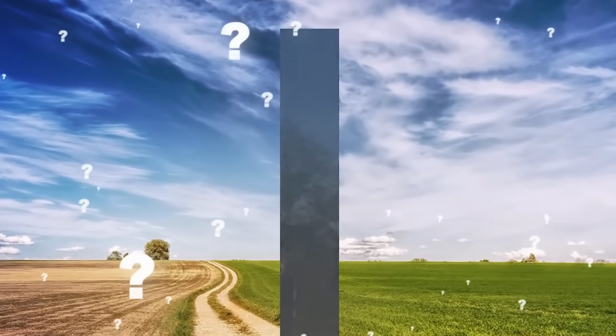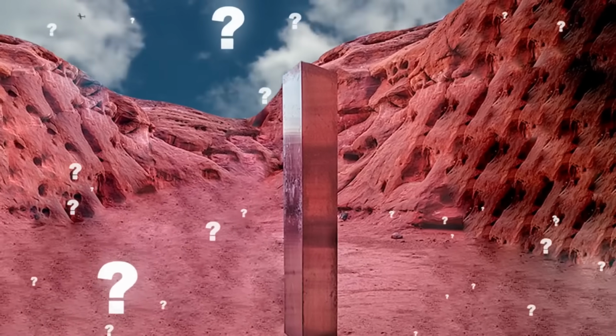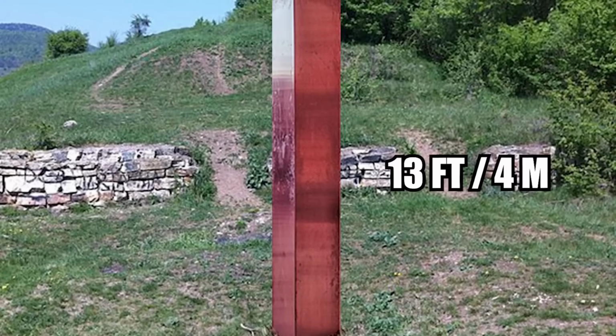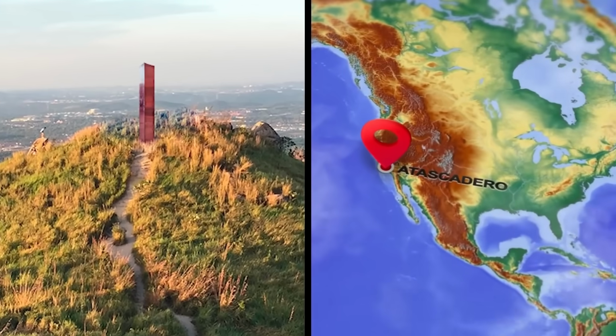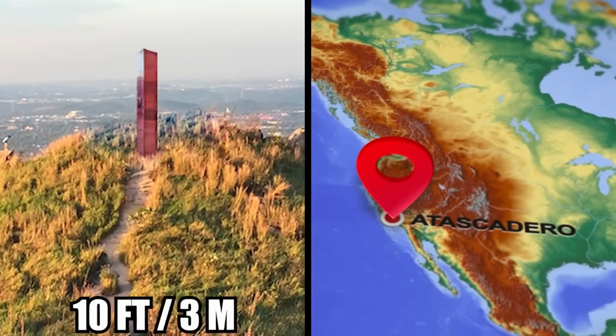Nobody knows who created the monument, and 4 unidentified men were seen dismantling it and walking away with the pieces, reportedly telling an onlooker that they considered it to be trash. Their association with the sculpture, if any, is unknown. Days later, a triangular 13-foot-tall monolith appeared on Batka Domeni Hill in the Romanian town of Piatra Neamț. Then another strange steel structure measuring 10 feet tall sprang up on Pine Mountain in Atascadero, California.